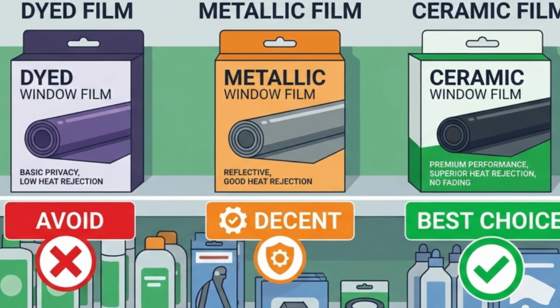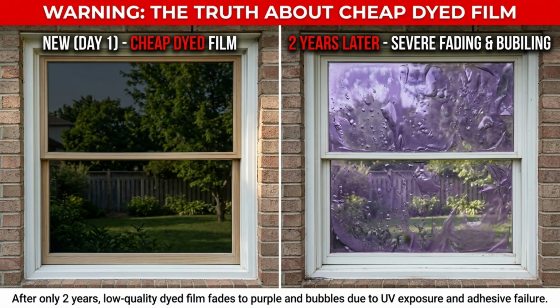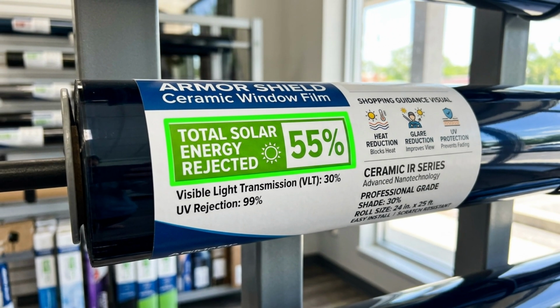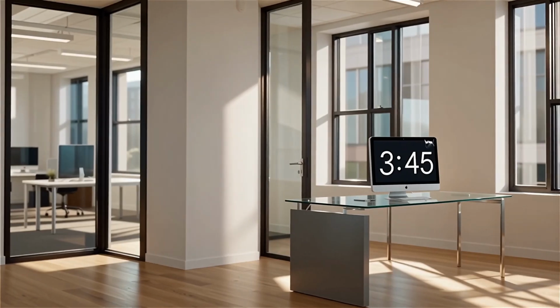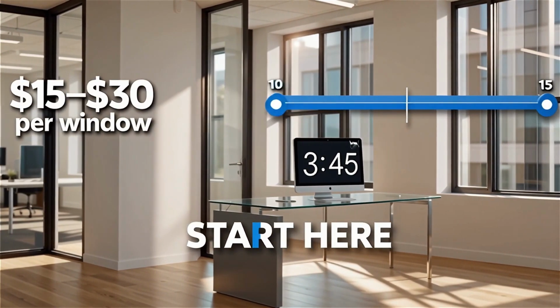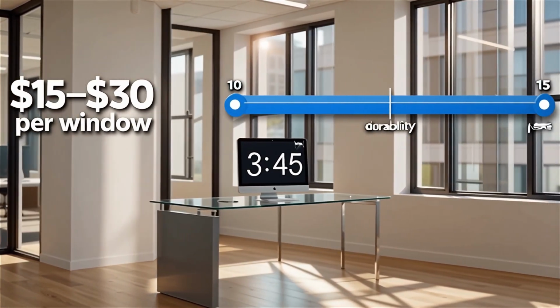Step 2. Choose the right film. Do not buy the cheap dyed films. They fade within 2 years, turn purple, and lose their performance fast. Choose a ceramic window film with a total solar energy rejected rating above 50%. These cost between $15 and $30 per window and last 10 to 15 years with consistent performance throughout.